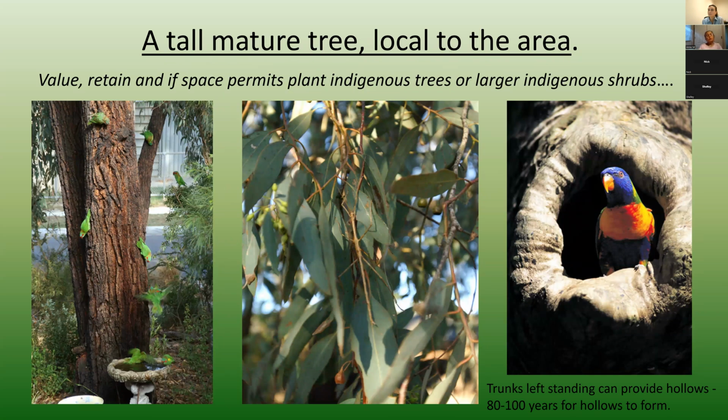So a tall, mature tree local to the area, that's so valuable. You just cannot underestimate the value of tall, mature trees. So retain, if space permits, and plant indigenous trees or large indigenous shrubs if there isn't enough space. So if you have a small space and can't afford to put in a 30, 40 foot tall tree, in that case, a large shrub like a Bursaria, and we'll talk about that later, can be a good replacement rather than putting in a tree that's introduced or even from further afield in Australia. So indigenous vegetation has the best outcomes from a biodiversity perspective.